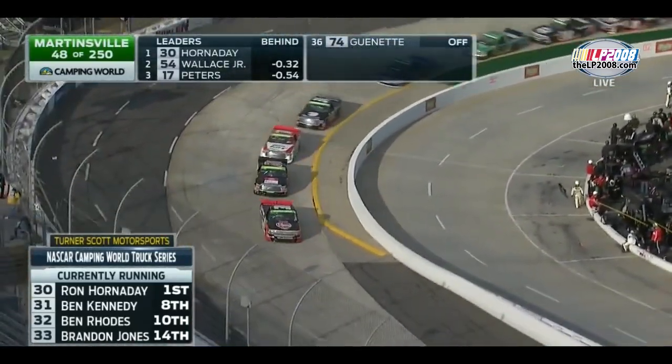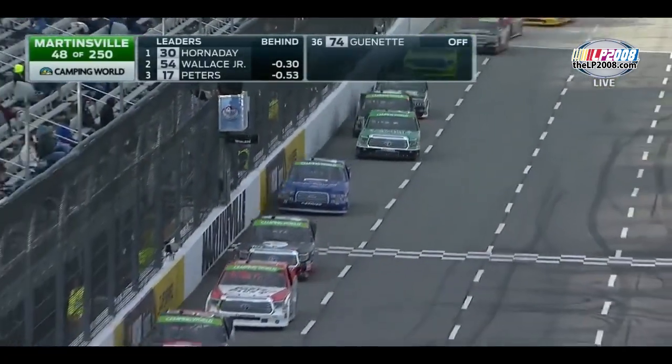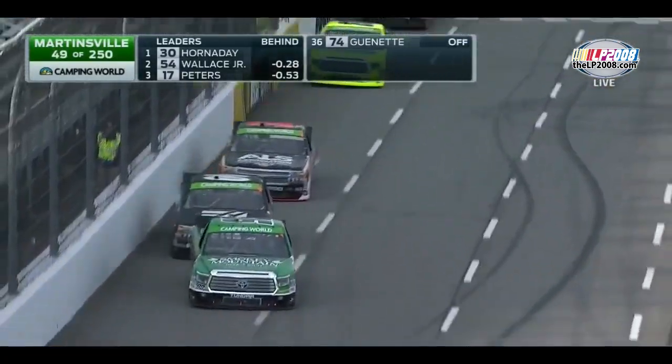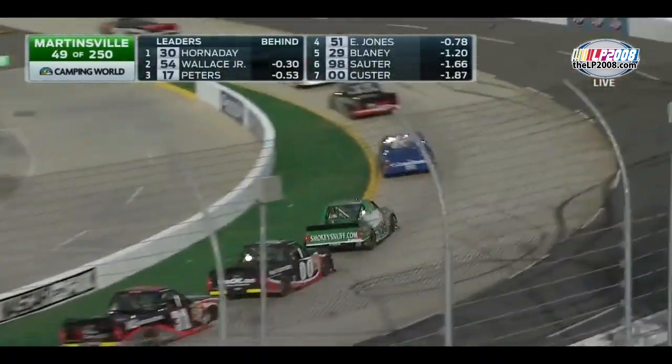Hornaday out in front of Bubba Wallace, then Timothy Peters, Eric Jones, Ryan Blaney, your top 5. Johnny Sauter is 6th. Cole Custer, the 16-year-old, running 7th. Ben Kennedy, Matt Crafton, and Ben Rhodes, your top 10.